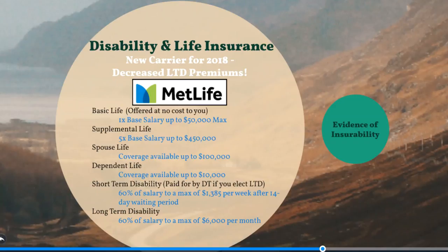There are 2 types of disability insurance, short-term and long-term. Short-term will cover an employee for up to 11 weeks after a 2-week waiting period. The first 14 days, including weekend days, of the employee's disability are not paid.